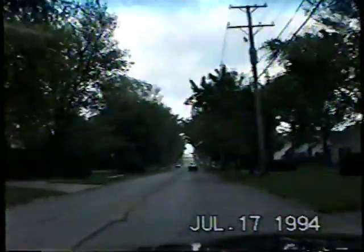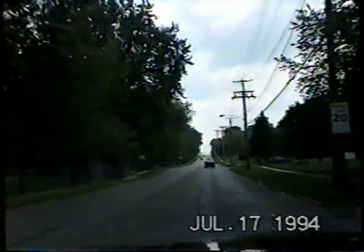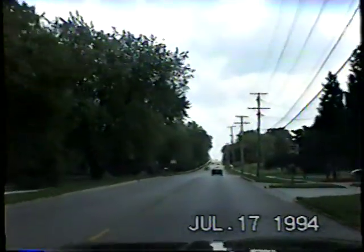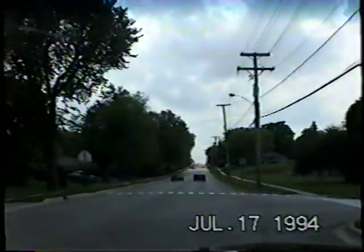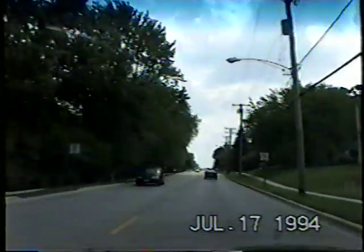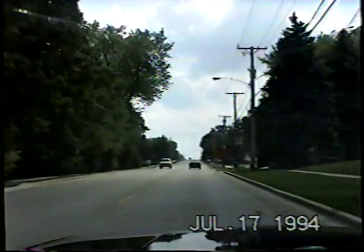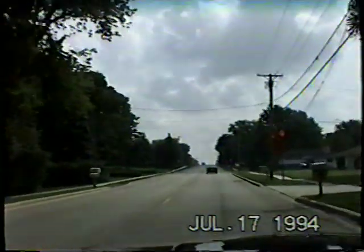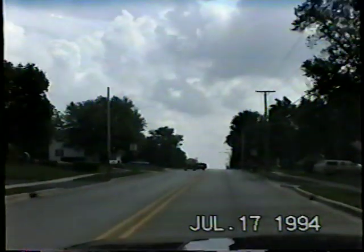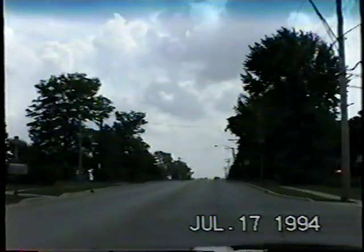And back up Green Street. Oops, I'm over the speed limit again, dang on it. The Althoff Mansion looking as beautiful as ever. Green Street's being reconstructed down through here. Once we get over the top of the hill, it is, I should say.